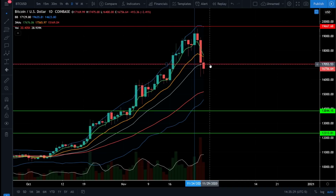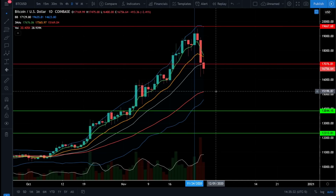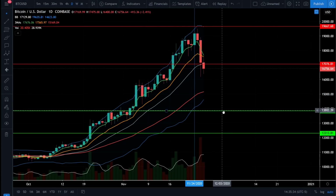So it's back below 17,000. I do think Bitcoin could come as low as 15,000 or 13,800. So don't be in a rush to buy Bitcoin.